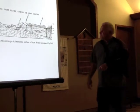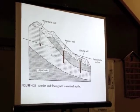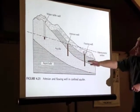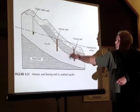Okay, next slide. Another slide of potentiometric surface. So the water goes in way up there where the aquifer is open at the top. It comes flowing on down here. It can't get through this stuff. This stuff is an aquiclude. It's impermeable, right? Water won't go through it.